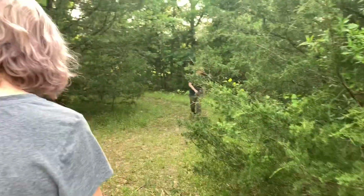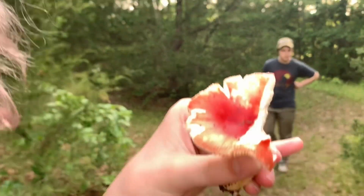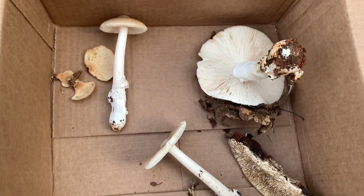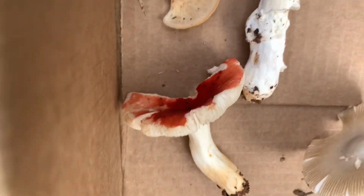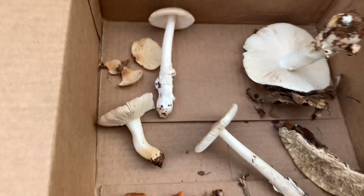We're out here on my mom's property. It's April 21st. It looks like we found a Russula. It's been a little eaten. And this is our other finds of the day. Haven't really identified most of them. The only reason I know that's a Russula is because we found another one. I think it's nobilis, or I can't remember the other one.